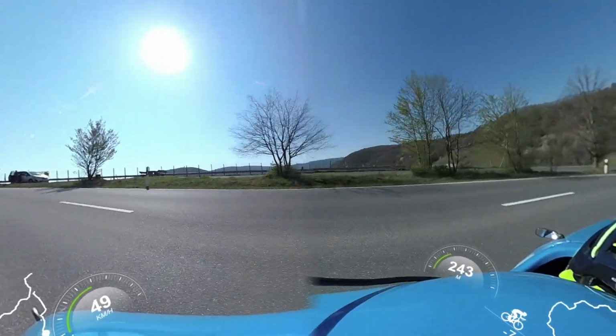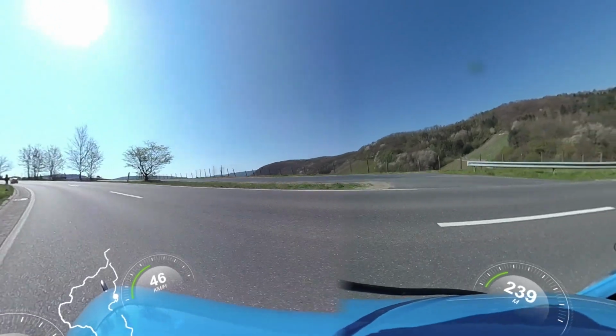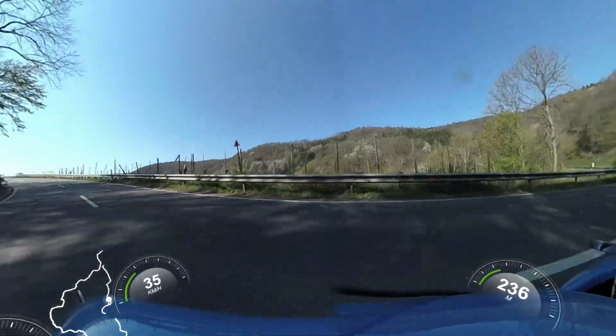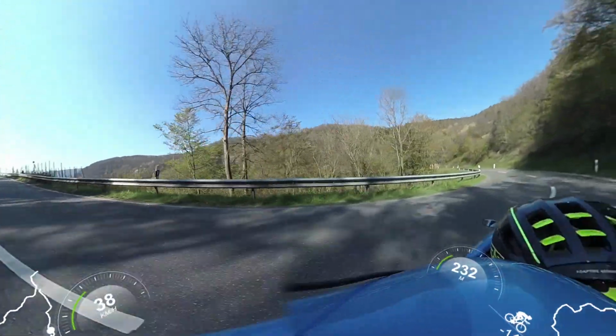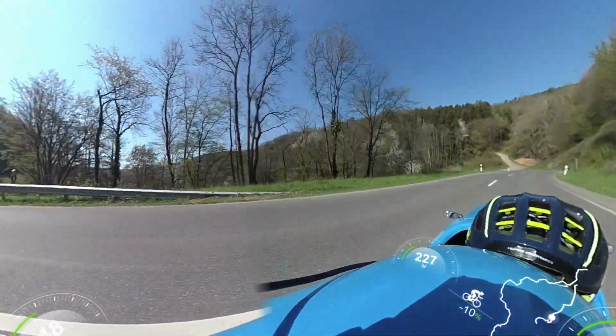It's Germany's most northern, or actually I think Europe's most northern red wine growing area. It's Pinot Noir. I think 80% of all the grapes there are Pinot Noir. This is a beautiful downhill.